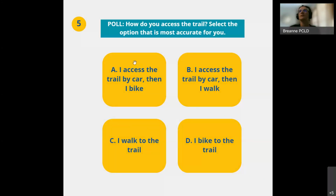So please go ahead and join the poll voting, and select either A, I access the trail by car and then I bike. B, I access the trail by car and then I walk. C, I walk to the trail. Or D, I bike to the trail.